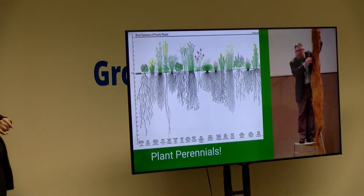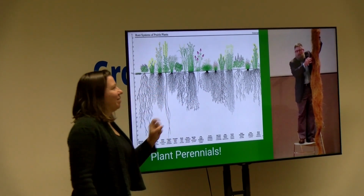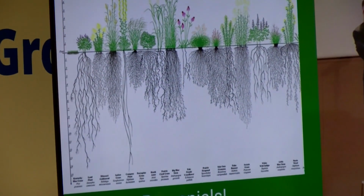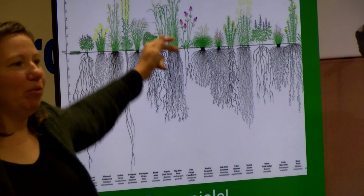Look at the root systems on the perennials. I'm forgetting this guy's name. His name is Jerry something. I have it on my notes. Anyway, he advises the ag department on ways to improve industrial agriculture. And he's holding up here perennial roots.